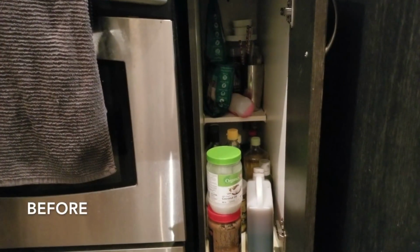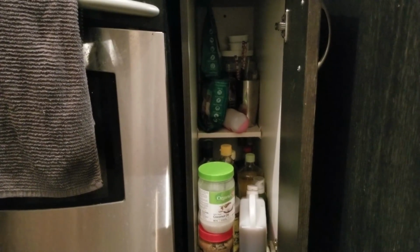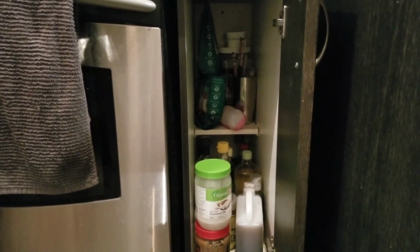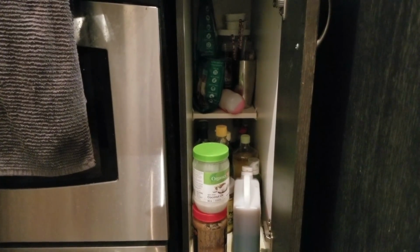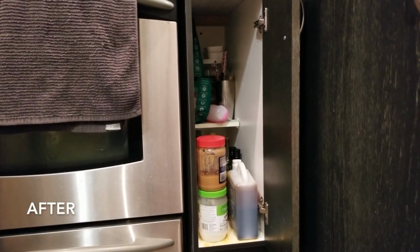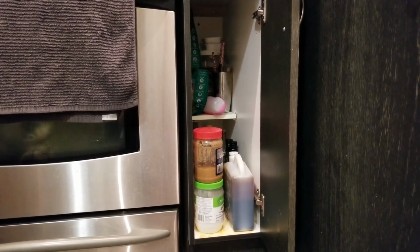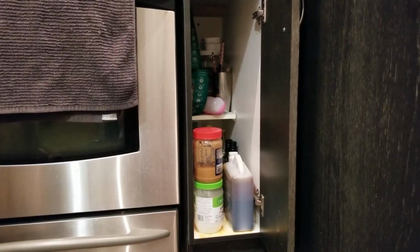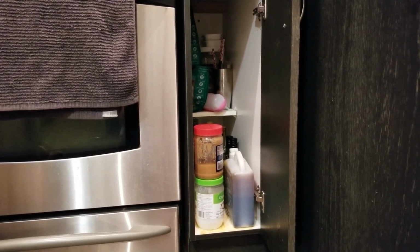This cupboard houses a bunch of our oils, our soy sauces. It also houses some of Lulu's things like her treats and her water bottle. We brush her teeth with coconut oil, so that is in there, and her peanut butter is also in here. Not many changes to this cupboard, but I did manage to put the peri peri sauce in here. I didn't really organize Lulu's shelf, but again, it's pretty clean and organized already.